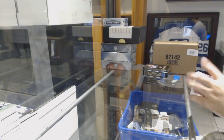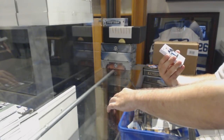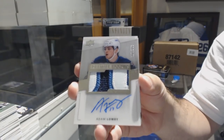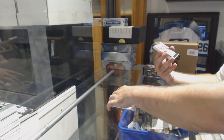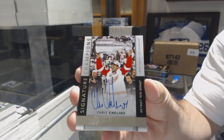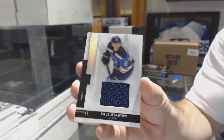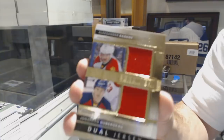Time for some Premier. We've got for the Rangers, Henrik Lundqvist /249. For the Winnipeg Jets, number /299, rookie patch auto, Adam Lowry. Beautiful patch. Adam Lowry. For the Red Wings, Stanley Cup champion signatures /99, Chris Chelios. For the Blues, /125, Paul Stastny. For the Florida Panthers, /75, Aleksander Barkov.